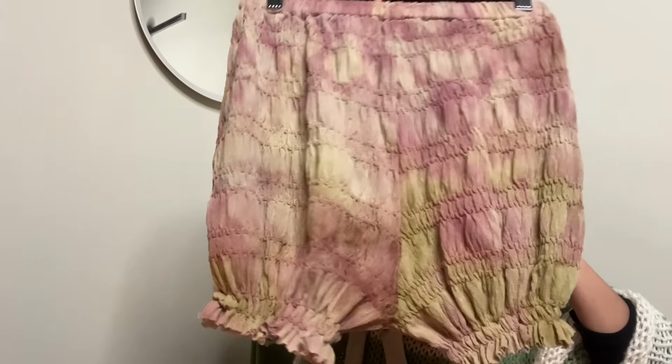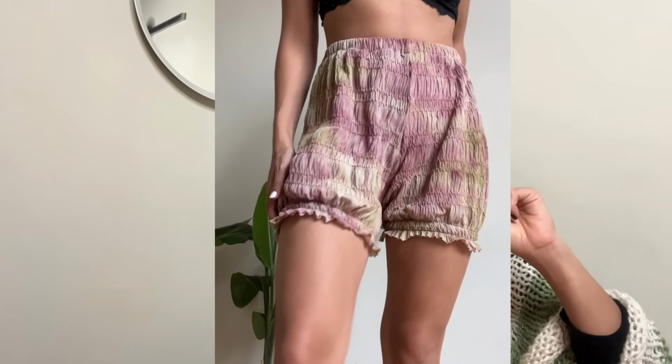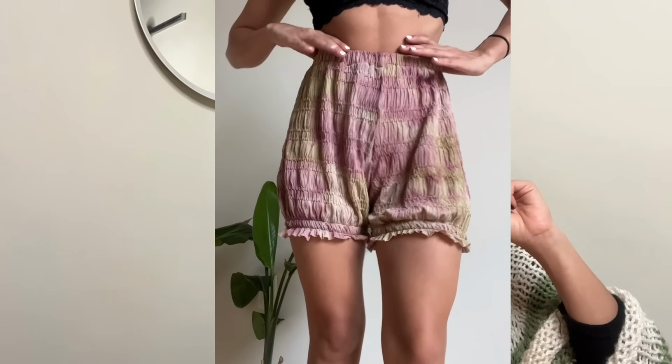Then I made these bloomers. This fabric was already textured like this, so I didn't have to do anything. I just had to cut up some pieces and sew them together. And then for the bloomers, I just added a little bit of elastic at the bottoms. I really love how these turned out. I wore them all the time this summer, and they're just really nice to lounge in.